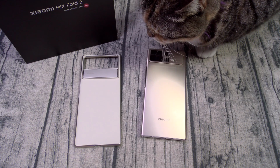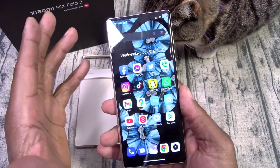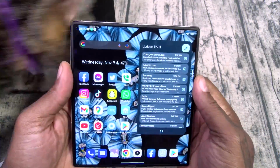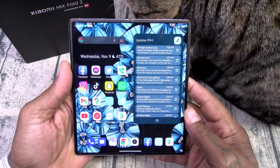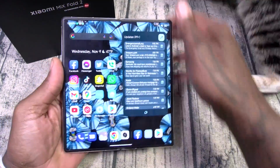Next, you only got 2 cameras. You got the cameras on the rear and the camera on the main screen, on the outer screen. Now, when you open up to your main screen, if you notice, there's no camera. No camera. Now, that's kind of corny. What if you want to do a video chat and you want to do it on the big screen? You can't do it. You want to take a selfie, you're going to have to fold the phone around.